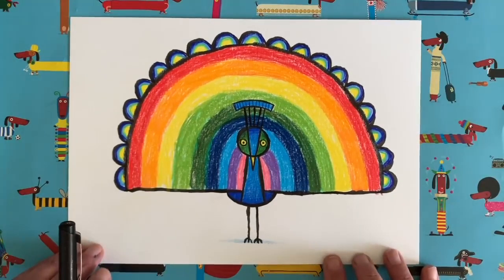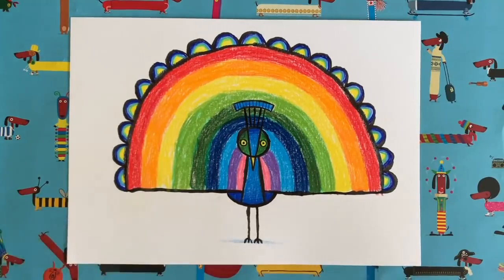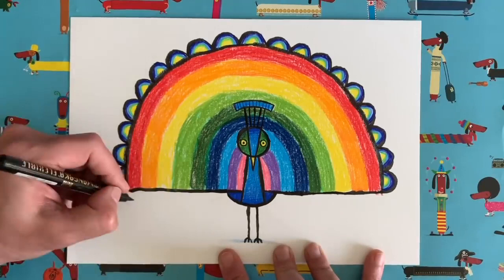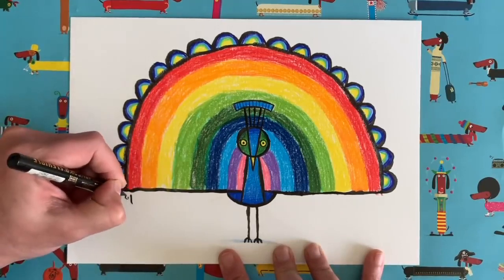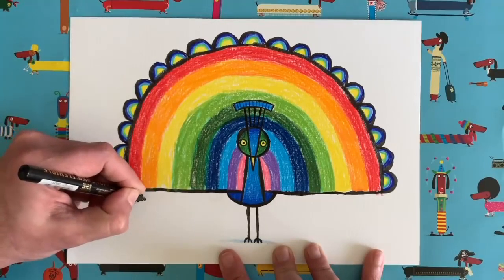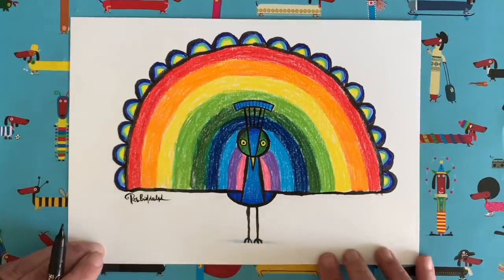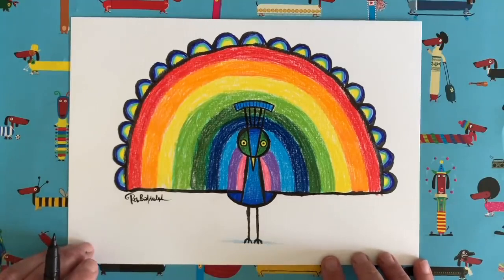Now, the very last thing that we need to do to our drawing is one of the most important parts of the drawing. We need to sign it, don't we? So I'm going to sign my name over here. Rob Biddulph. There we go. And there is my finished peacock.